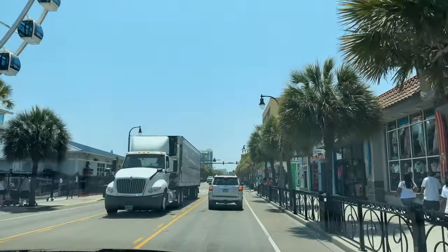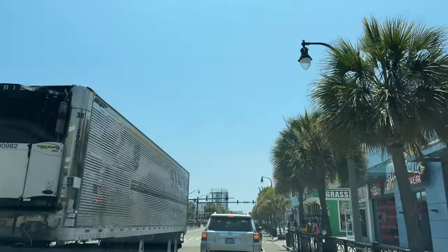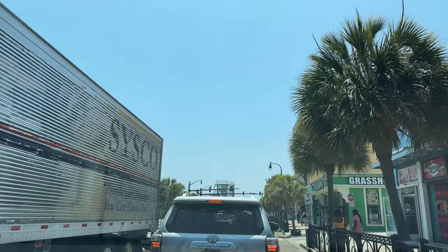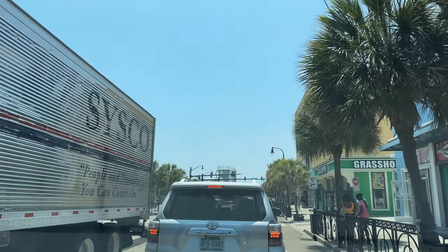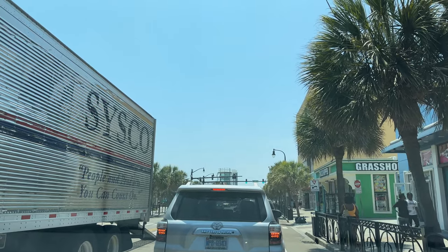So we got the Skywheel right here on the left, and that's attached to Jimmy Buffett's Land Shark Bar and Grill. Also a pretty good little spot. Got some oceanfront seating, indoor and outdoor. On the other side of this Cisco truck on the left.